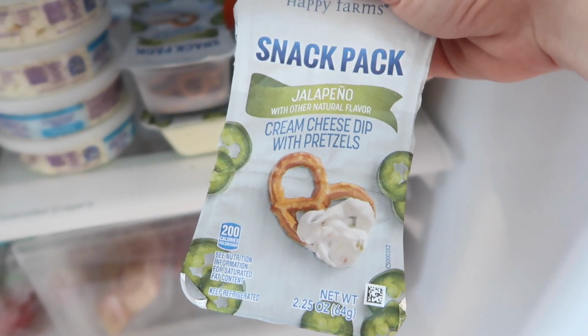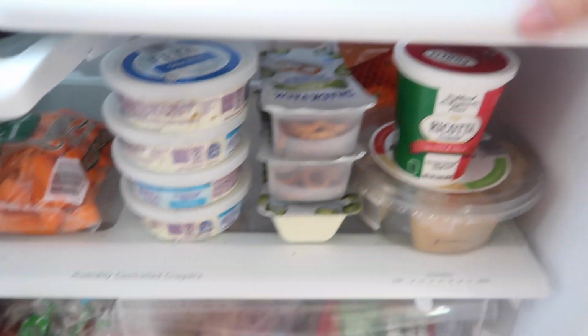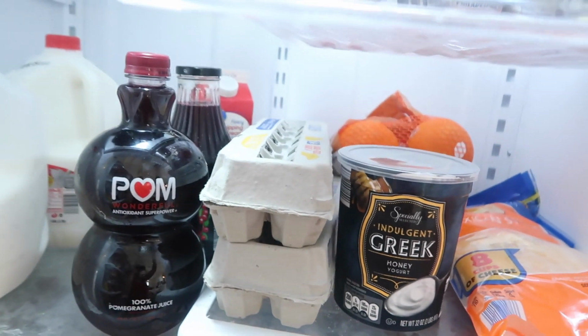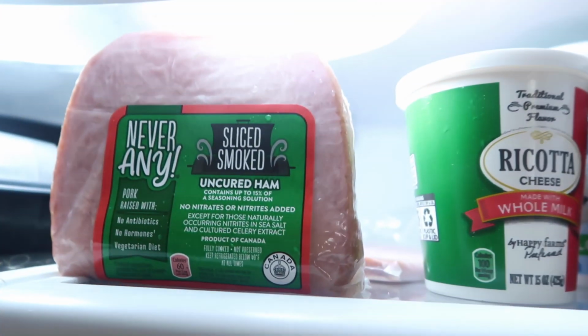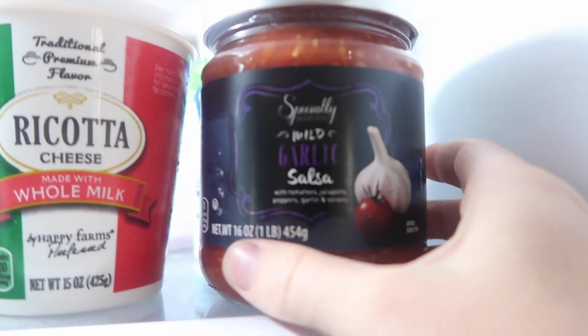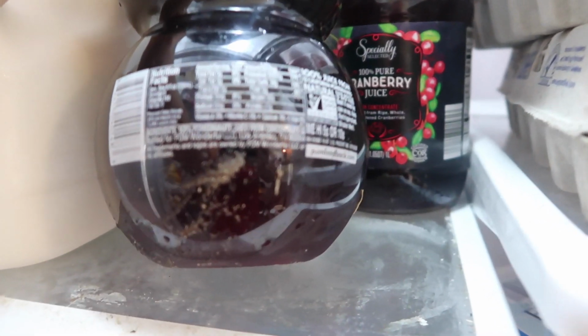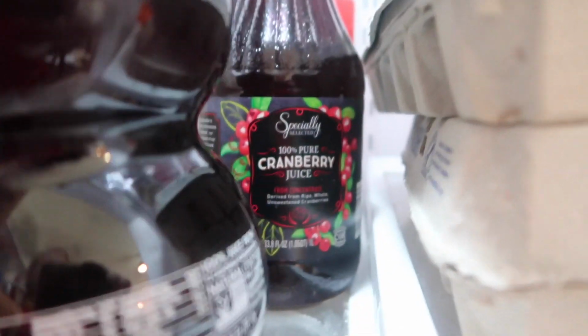But this is some jalapeno cheese dip with pretzels. I got those for Jared's lunches. And here is some feta. We put feta on everything. Some Mexican-style shredded cheese. We also got some chive and onion cream cheese. Some garlic salsa, so good. Some pomegranate juice. It also doesn't have anything added in it. And some cranberry juice.